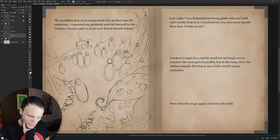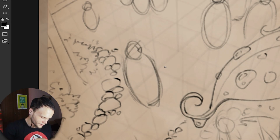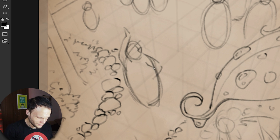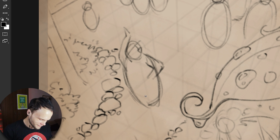Last night I was shaking. Oh yeah, he's showing off his bone facade. I shouldn't forget it's on his nose at the moment. So, and he's like, how do you wave when walking away? Very pretentiously, I suppose. Kinda like this, right? It's higher than the head, so they would see it. Yeah, that's how it goes. Also, raise the elbow a bit. I'm just making a note, this is not the anatomy. Raising the elbows a bit because he is in a very uplifted mood, because he's got his bone facade.